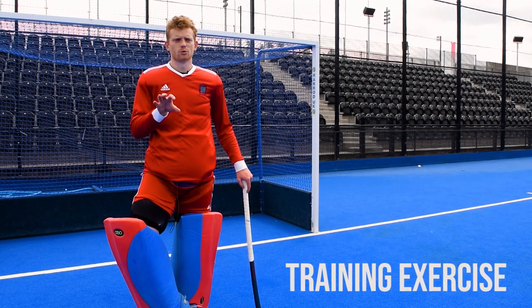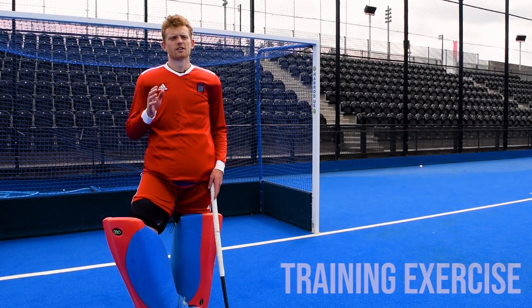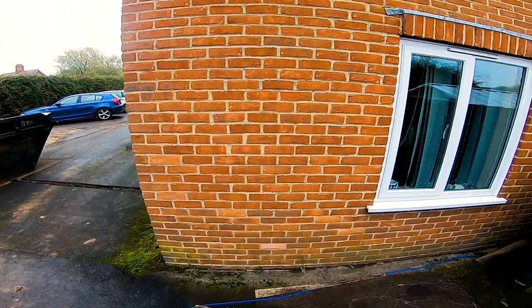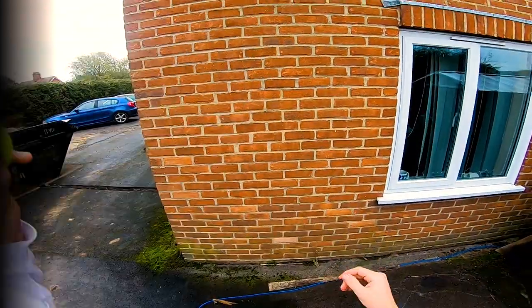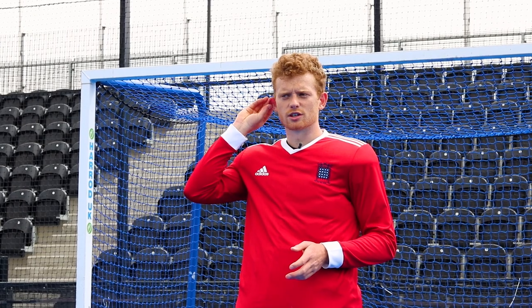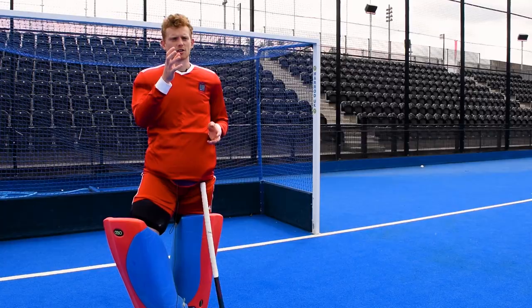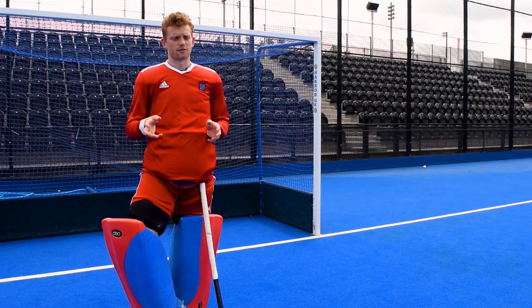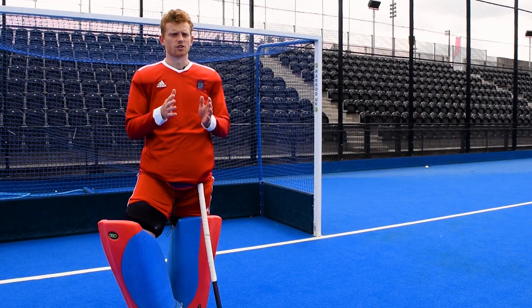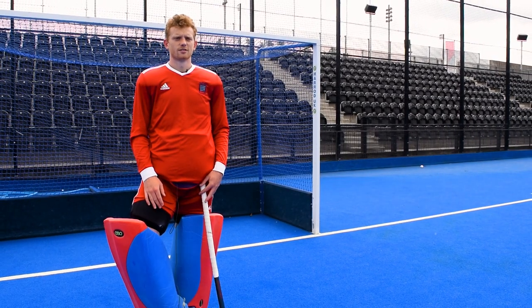We use a tennis ball against the wall. Close one eye, then throw a tennis ball against the wall and try and catch it with each hand with one eye closed, and then do it with the other eye closed, and then do it again with two eyes. From before to afterwards, you'll see how much easier it is. So it's just trying to train your eye and get your eye in on the ball. And if you're close to the wall and you throw it quite hard, it's quite good reaction speed as well. It fine-tunes your senses.